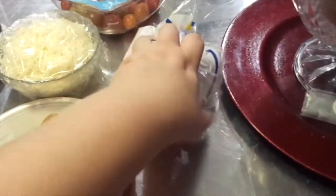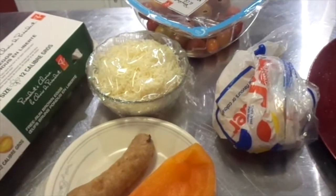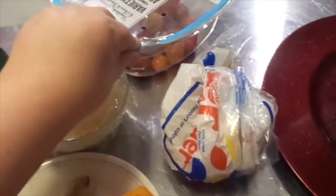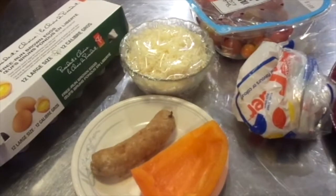I'm going to use some toast for my hubby, and we're going to do like a scrambled sort of cheesy sausage veggie bake with some tomatoes here, the different types of tomatoes that need to be used up. So if you're interested in this, please stay tuned.